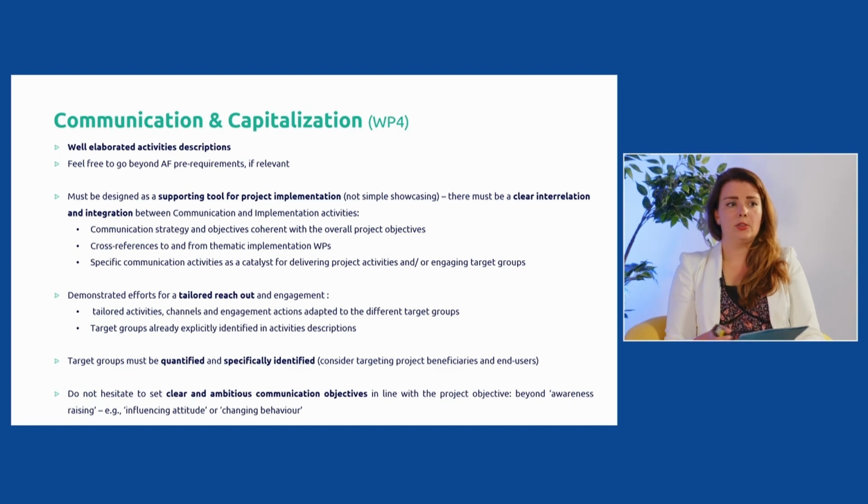try to analyze your communication channels, whether they are appropriately well tailored to the needs and specificity of the different target groups. Try also to make these target groups quantified and specific, so we also know and understand a bit more if we are talking about big groups, smaller groups, so we better understand your communication activities versus the targeted groups. And try to set clear and ambitious communication objectives. So try to go a bit beyond just this generic awareness raising or changing behavior. Try to be a bit more specific and linked with the specific content of your project proposal.